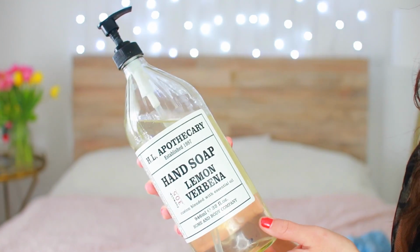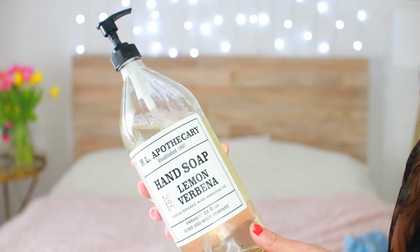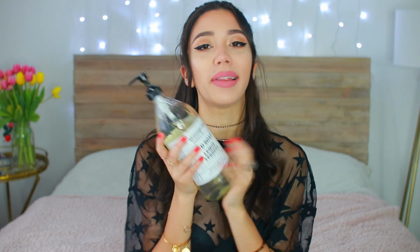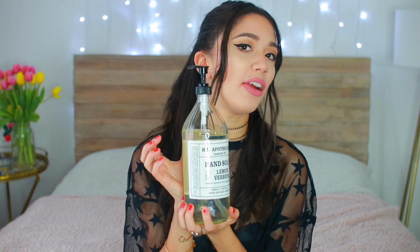This is actually a hand soap. It is lemon verbena, and it is by HL Apothecary, and there are quite a few reasons I love this. For one, it was a gift. My friend Becca got it for me, and I just love it so much. Two, it's huge. It lasts forever. So once you use up all of the soap in this bottle, you can either refill it with more hand soap, or you can just repurpose the bottle and use it for something completely different. So I'm obsessed with this, and I just love glass bottles. That's just a thing that I really like.